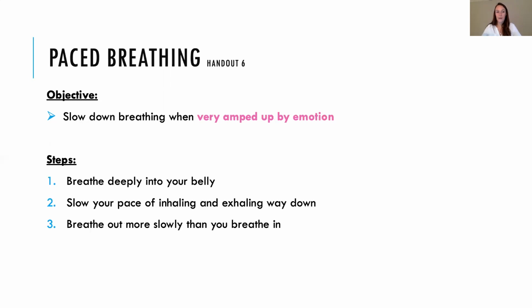The next skill is paced breathing. So this really works to slow down our breathing when we're really amped up by emotion. And so generally the heart beats faster during in breaths and slows down during out breaths. So one thing that we're really going to be mindful of is those out breaths and making sure that they are longer than the in breaths.